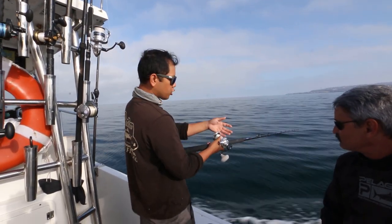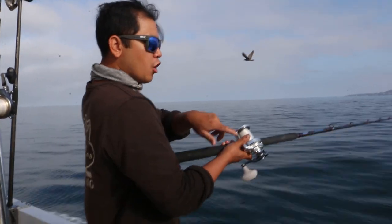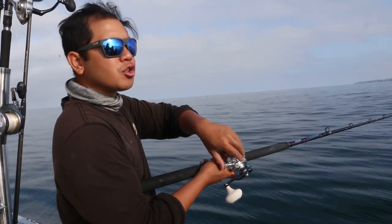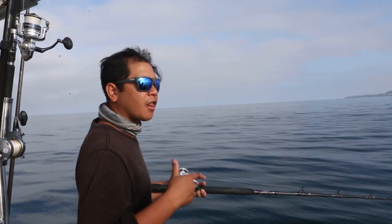So right now, because the boat's moving forward, that forward momentum is pulling all this line out. If your line is going that fast, you got picked up by a fish. All you do is click it up into gear and reel. Do not pull the rod. You pull the rod, you're more likely to just pull the hook out of the fish.